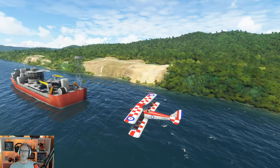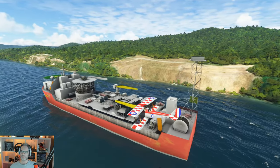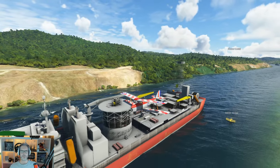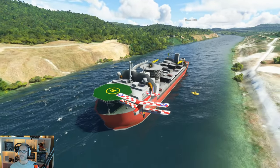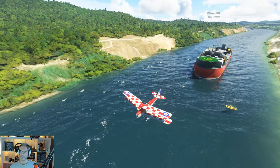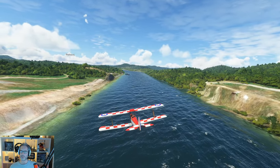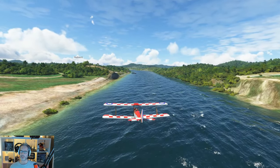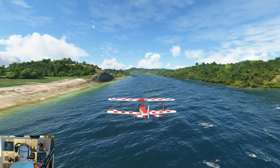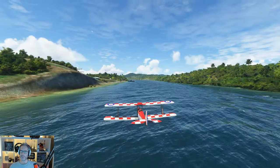Love the moth. I love the moth too. G'day, Brett. How you doing? Oh, it's Garwin skimming the ground. Skimming the water, not the ground. All right, I can do that too, maybe. I don't want to go too low because I think I got collisions on, and I don't want to find out the hard way.